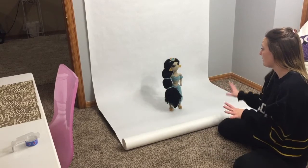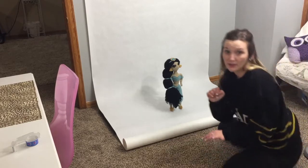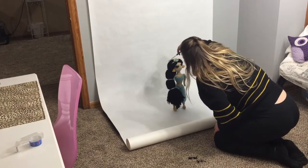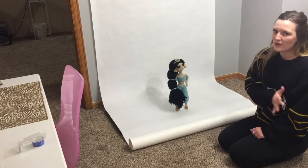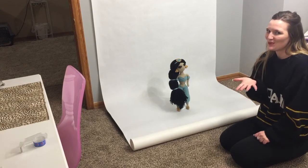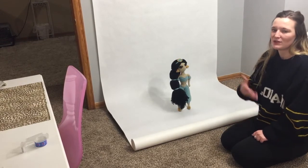She looks pretty good, but I'm going to do some tweaking. I need to give her a little bit of a haircut. I think that she's kind of ready, but I'm not going to be able to film me actually taking the photos because I need my phone to do so. So I'll insert some of the photos that I choose later in the video so you guys can actually see what they look like.